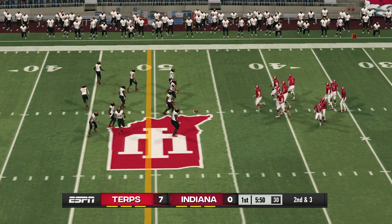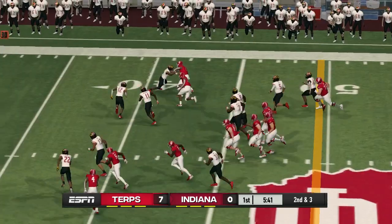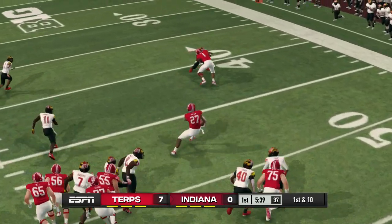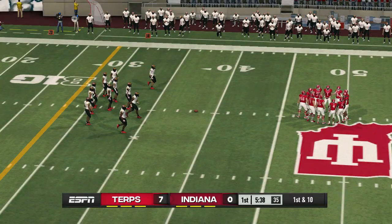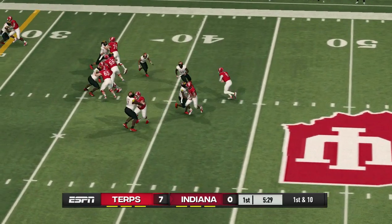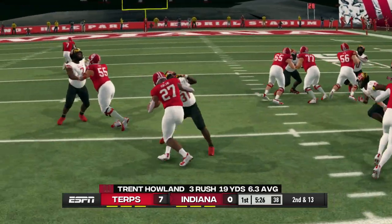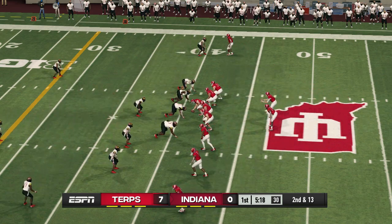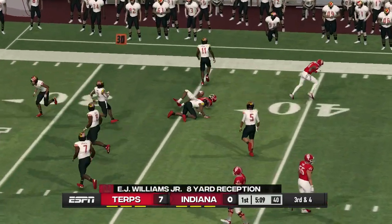Second down, and they're going to need about 3 yards to pick up the first down. Tackle made at the 38-yard line. Nothing this time around. Call it a loss of 3 yards on the play. That brings up second and 13. From the 41-yard line, it's second down. Ready! Gets it out to his receiver in a hurry. And he tackles him hard at the 33-yard line.